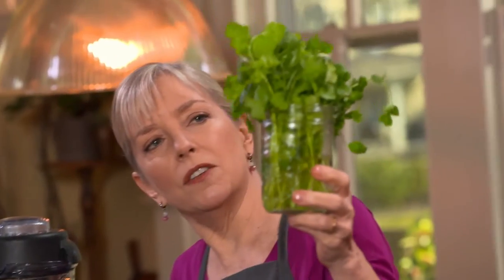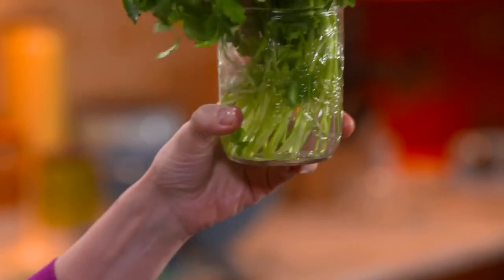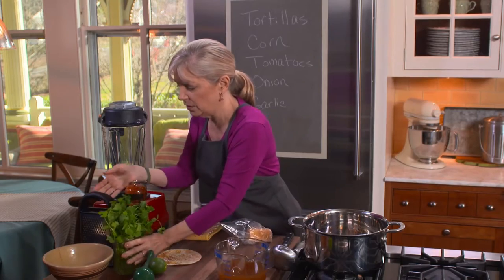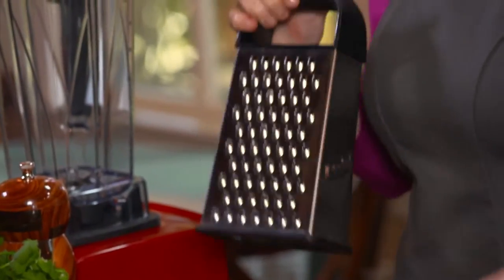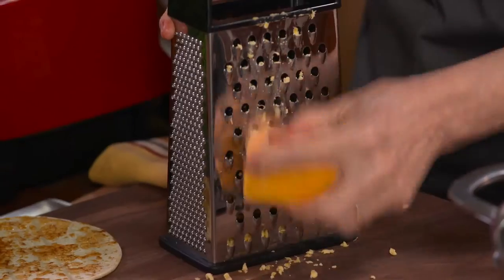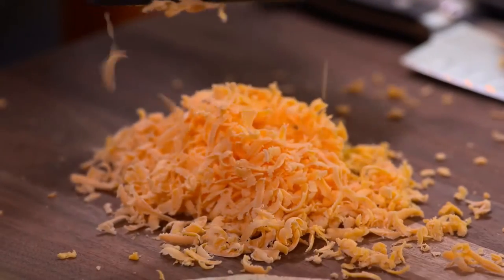This is a great way to store these kind of herbs. This is cilantro. What you do is you treat them like flowers, and they'll really keep for quite a while. I can do my cheese first. I'm gonna use the coarse side of a four-sided grater. I need about a quarter cup of this cheddar. You can get the white cheddar as well. The difference between the white and the orange is not so terrible. It's colored with annatto seed.